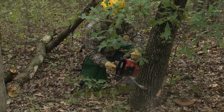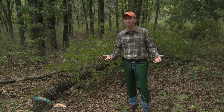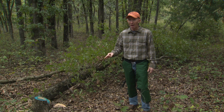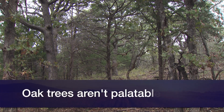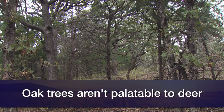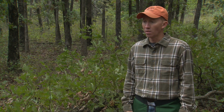We could just mechanically cut a tree, and that's often done, particularly if you want to regenerate a forest, if you want that tree to actually resprout. Because remember, the vast majority of the woody plants in Oklahoma will resprout if you cut them. However, a lot of these plants, especially the oak, they're not palatable to deer. So in those situations, we may just want to kill that plant to make room for more desirable species. So if that's the case, there's multiple ways we can do that.